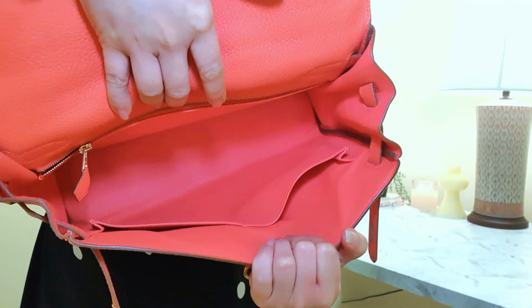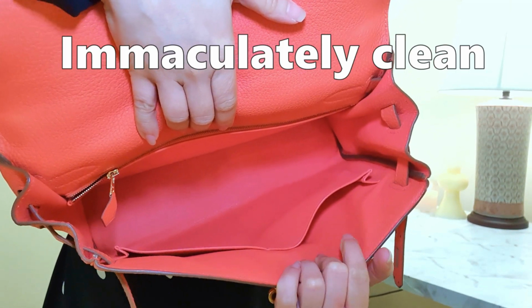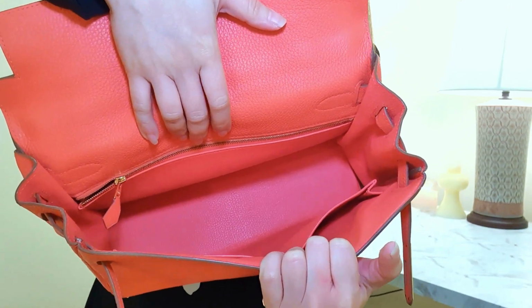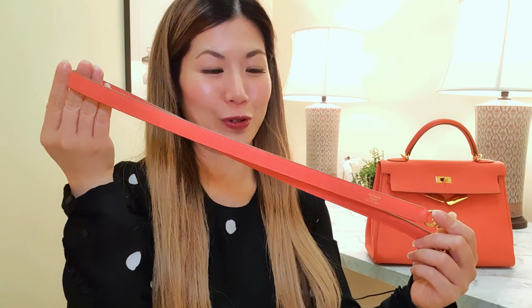So the inside of the bag is one big compartment and there are 2 pockets on the front of the bag and 1 zippered pocket on the back of the bag. Kelly also has a long shoulder strap which is not adjustable but detachable. So if you decide that you don't like the length of the strap, you can at least take it off and put on another strap that you prefer.